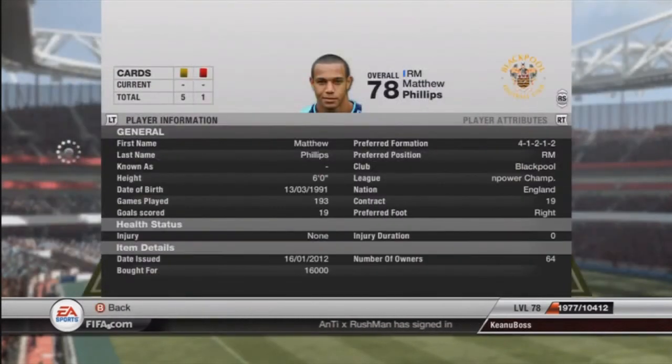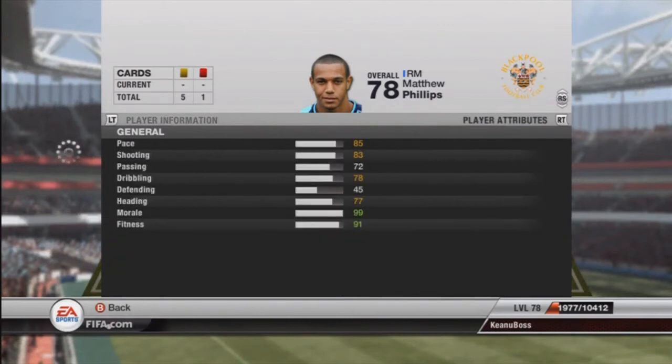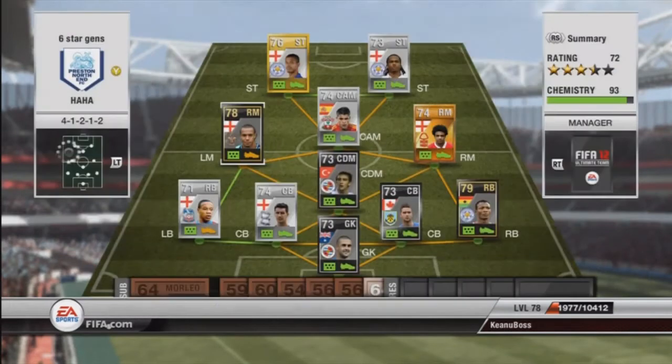Here's my other right mid, Matthew Phillips. Actually, I put him in left mid because I just wanted another in form there, and he is actually a wicked player. Going for 16,000, he's actually 6'4", 85 pace for a 6-foot player. I really like him, guys. 83 shooting, 78 dribbling. I think this is his second in form, super in form. He's got 77 heading for right mid as well.